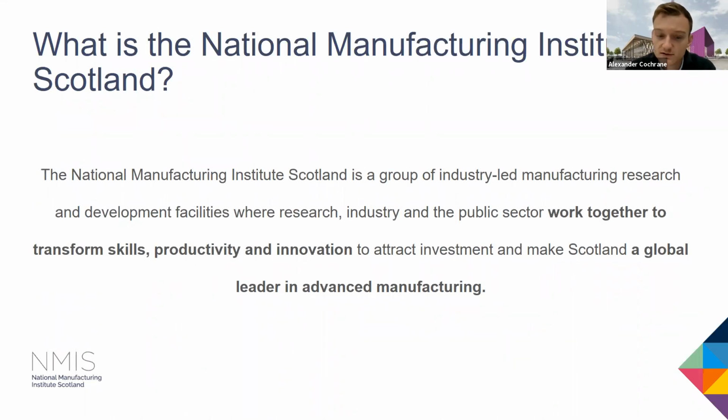So NMIS, just to give a bit of background, is an industry-led research centre which represents £65 million of investment from the government, University of Strathclyde and the Scottish Enterprise, and which basically aims to form a bridge between industry and academia and act as a hub for problem solving, productivity and skills. So if you imagine it as a hub, basically for knowledge exchange and expertise, as well as networking, with a very strong manufacturing capability so that it can basically act as an industrial laboratory.